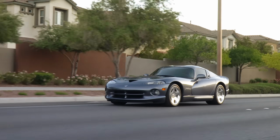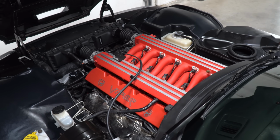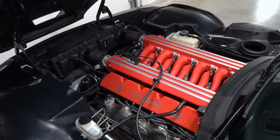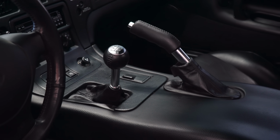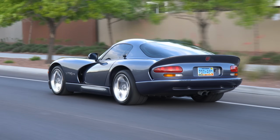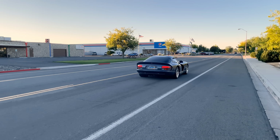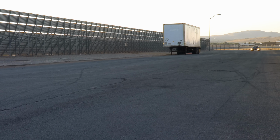This is my recently acquired bone stock 2000 Dodge Viper GTS coupe. It's powered by a naturally aspirated 8-liter V10 that produces 450 horsepower and 490 pound-feet of torque. All that power gets to the ground through a Tremec T56 transmission and massive 13-inch wide tires. In stock form, it's capable of a 4-second 0 to 60, can run the quarter mile in just over 12 seconds, and hit a top speed of over 190 miles per hour.